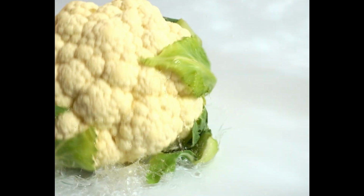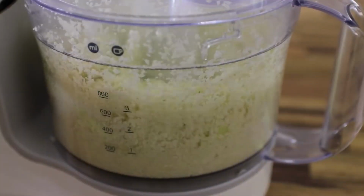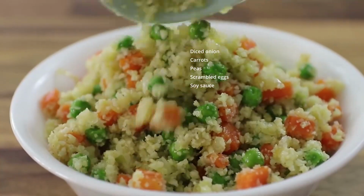10. Cauliflower fried rice. Pulse a head of cauliflower in a food processor until it resembles rice. Sauté with diced onion, carrots, peas, scrambled eggs, and soy sauce to taste.